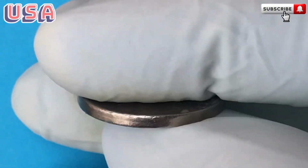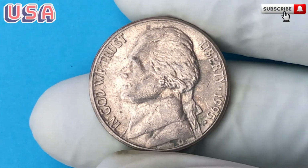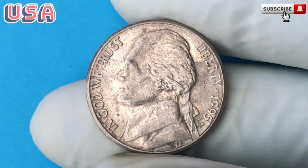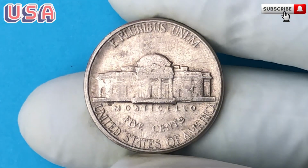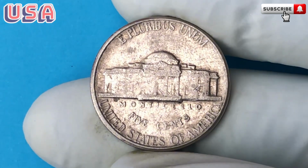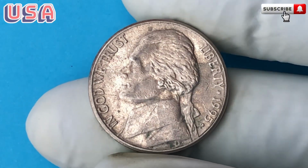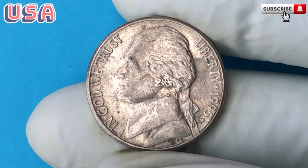You might just be sitting on a small fortune. Today, we've got a special treat for you, the 1995 United States 5-cent coin, also known as the nickel. It may look like any other nickel, but trust me, there's a twist. If you have the right 1995 5-cent coin, it could be worth a lot more than you think. In fact, some of these coins have sold for incredible amounts. Stick around to find out how much a 1995 nickel could be worth in your collection.